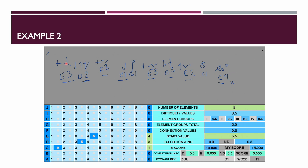So in this case, we have 4 E's, 3 D's, 1 C. All the groups are covered by 0.5, and the dismount is also 0.5. So the difficulty values add to 3.5 plus 2 points of the element groups, and we end up with 5.5. So also it's noticeable that in this case we have to leave out a giant. Why didn't we count the giant first?